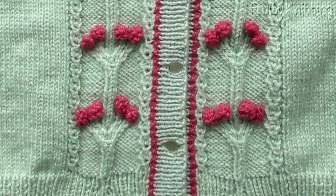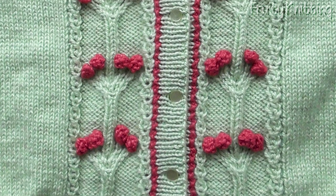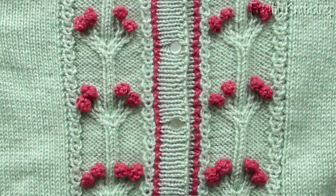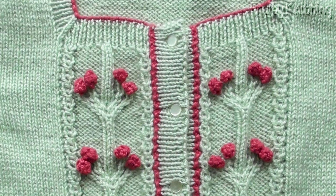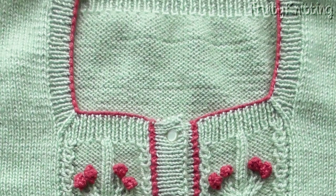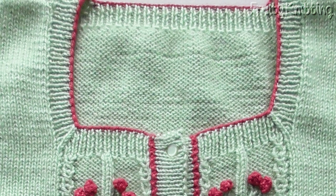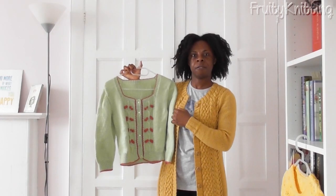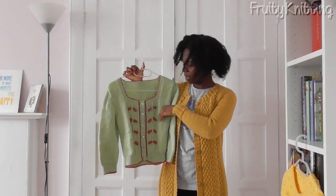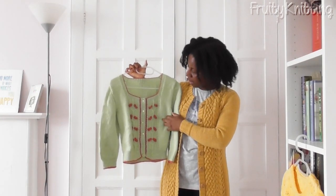You can see here that it's got a really nice panel of flowers going up the centre fronts. When I was grading the pattern, I was really particular about where I wanted them to fall for each size. I wanted it to be exactly the same because the square neck was really important. The pattern cutting teacher I had had a thing about necklines because they frame the face, and so when I'm designing anything, I like to just use a neckline that's really flattering.